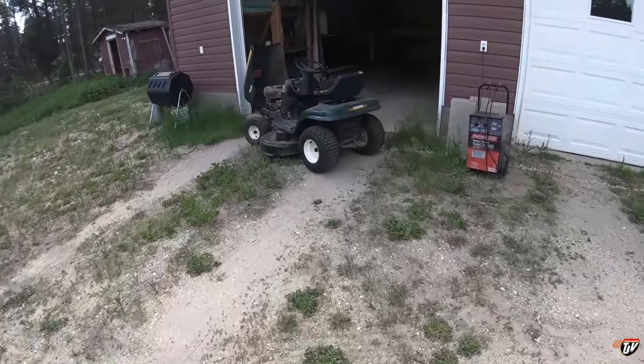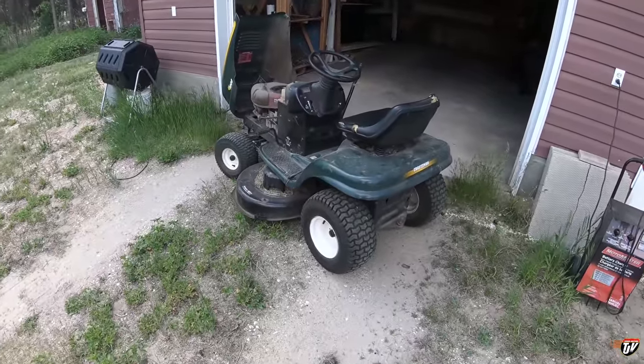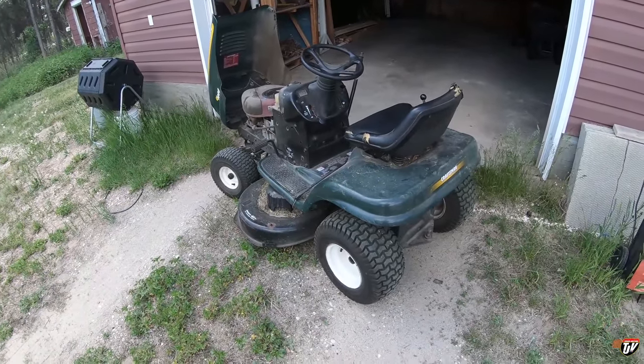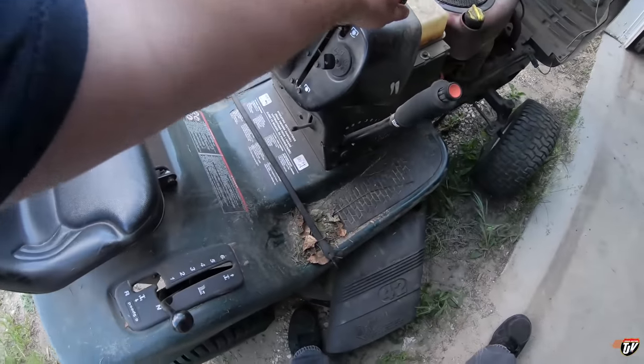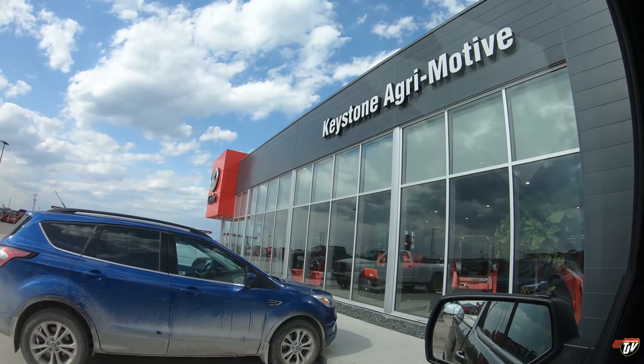I've had it with this thing. She still mows, but man, does she got problems. And now I just started mowing and the cable snapped going to the mower deck. What just happened? You broke the mower. Officially, 100% broke. It's broke, yeah.